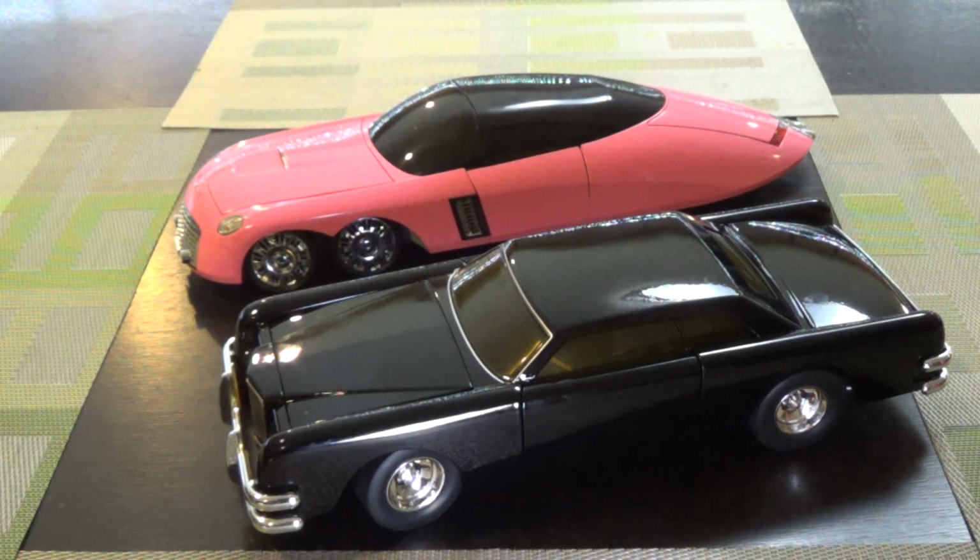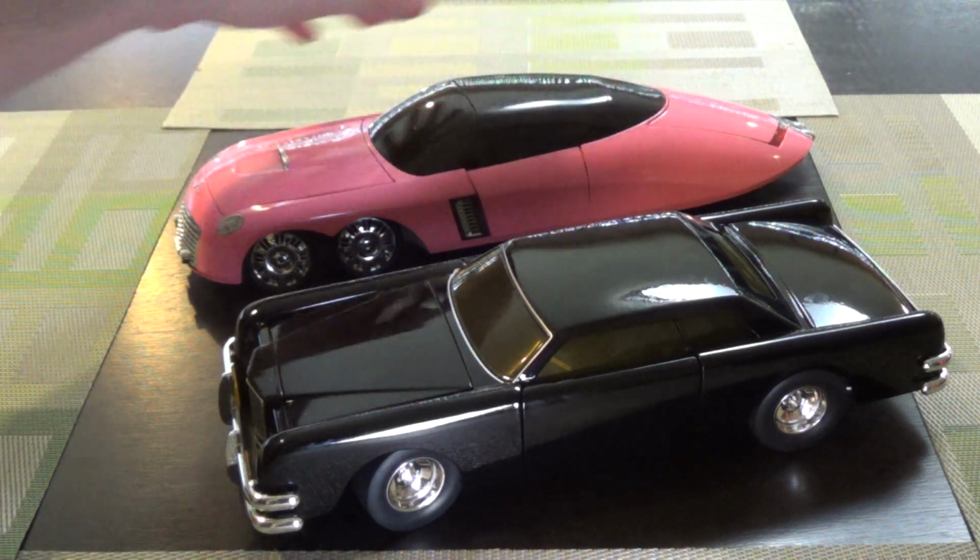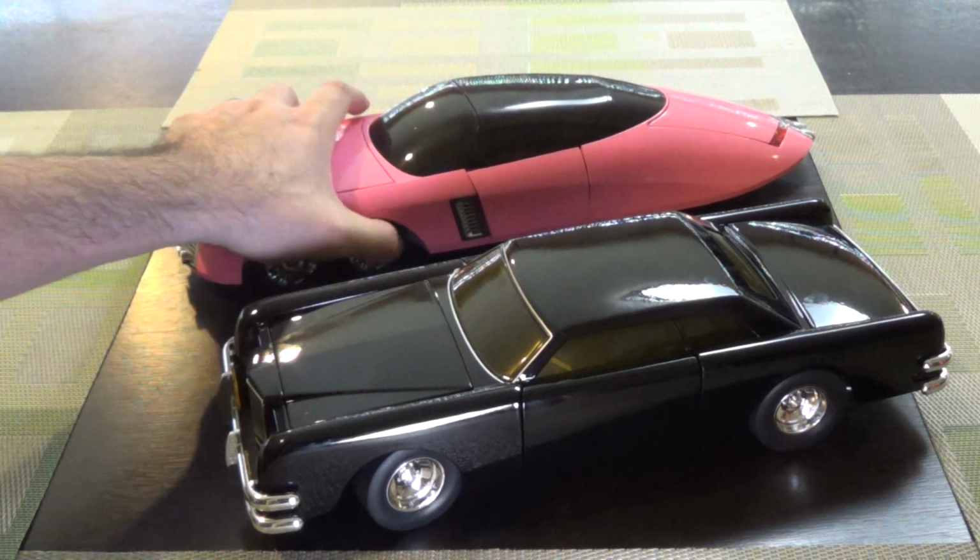So it's very, very quirky. Obviously the Barris car is quirky as well. So I think these two go pretty good together for the week. And I've hunted both of them for a long time.